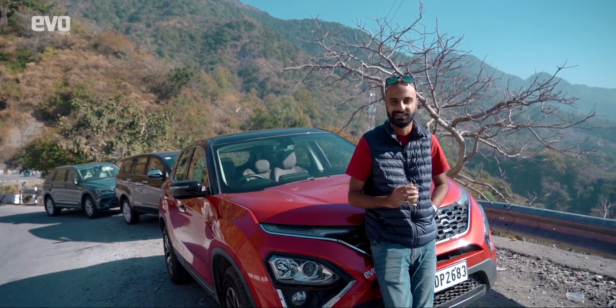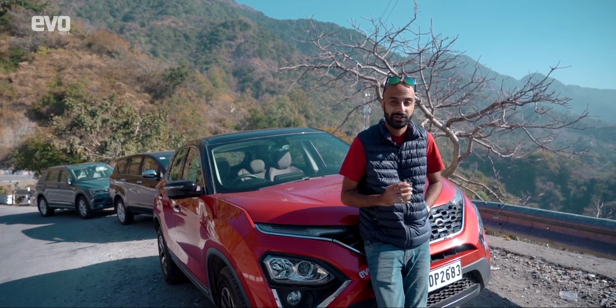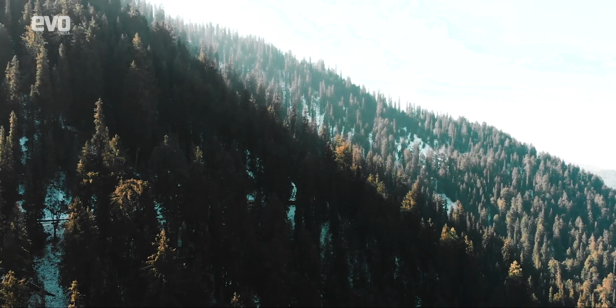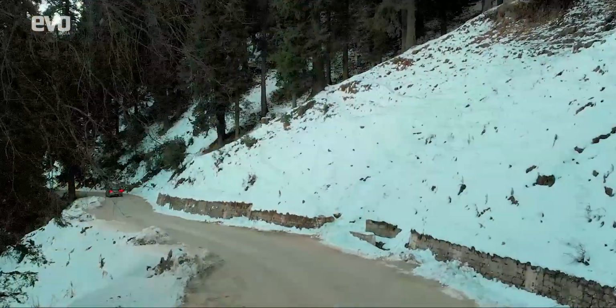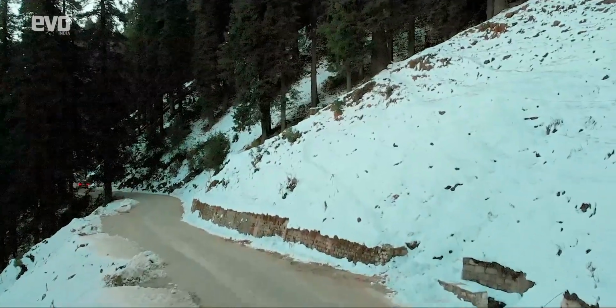But there was something missing. We haven't made a trip to the Himalayas. The mountains are filled with snow at this time of the year. So we're going tripping with Lemon Tree and showcasing the Red Fox brand.